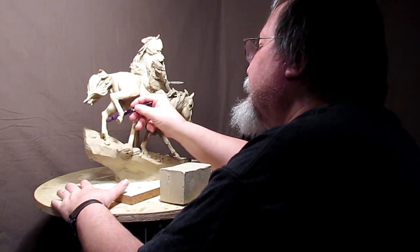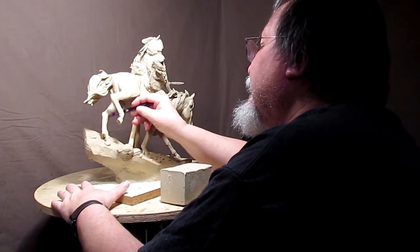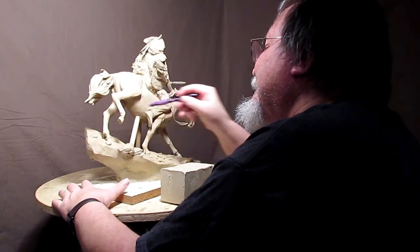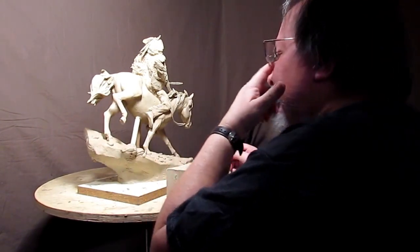So when I'm transporting a clay to the foundry, I don't make a lot of sightseeing stops, or stop at the store, because you could come back out and the whole thing would be melted.